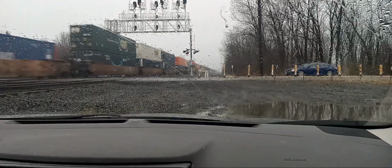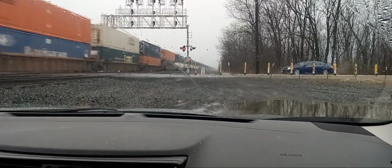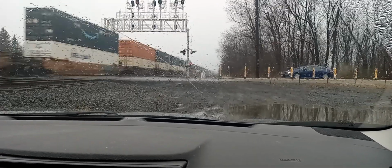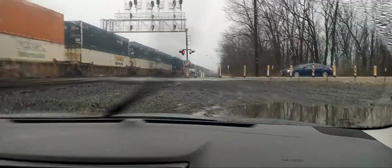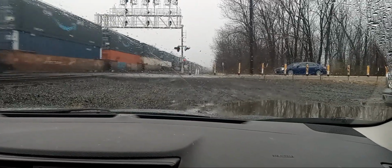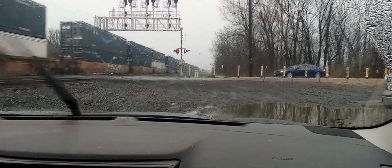Symbol on that NS train was 15M, I believe. That train starts off at the NS Bison Yard, terminates in Conway, Pennsylvania.